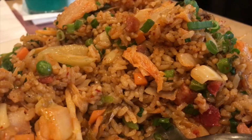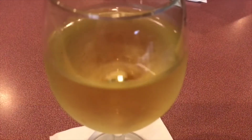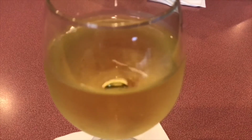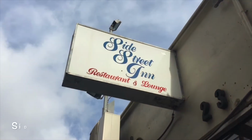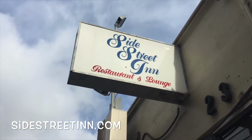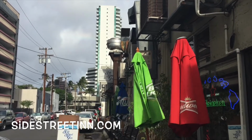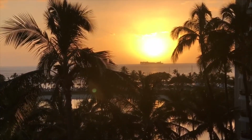It is the bomb. And we also had another favorite, a glass of Rombauer. Because why? Side Street has Rombauer by the glass. We are nothing if not predictable. Check out Side Street Inn on our shows on YouTube. And they have two locations, the original Kapahulu one as well as the Ala Moana one. Aloha from Waikiki.